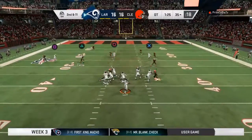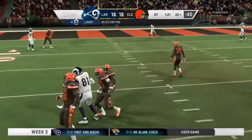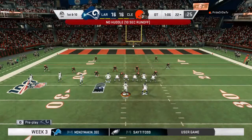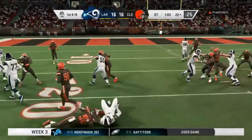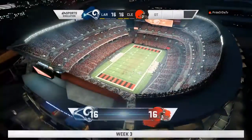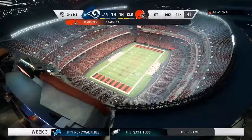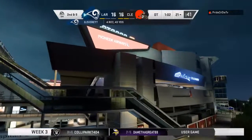A play fake to Gurley. Now Goff working the middle here. That's complete to Everett, the tight end. 12 yards there and a first down. Goff in the offense with a 1st and 10. And he's 4 for 4 now, throwing the ball to start the drive. Now another timeout called for by the offense. They'll be down to just 1 remaining as we step aside here in overtime.